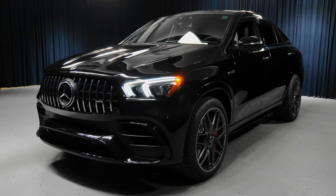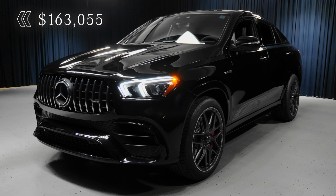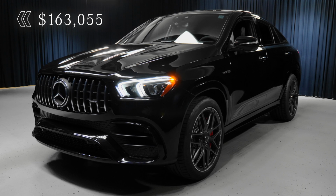How much does the vehicle list for? Well, $163,055 for this Edition 55.